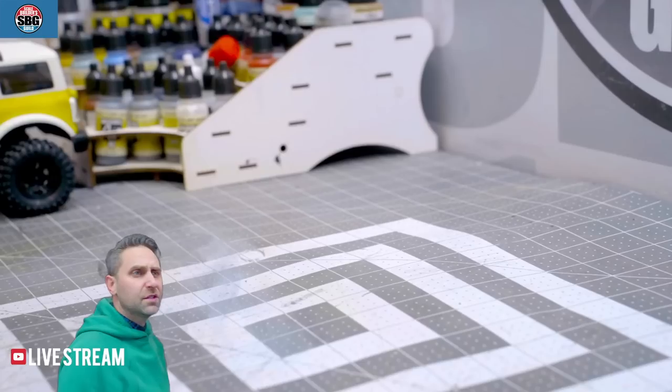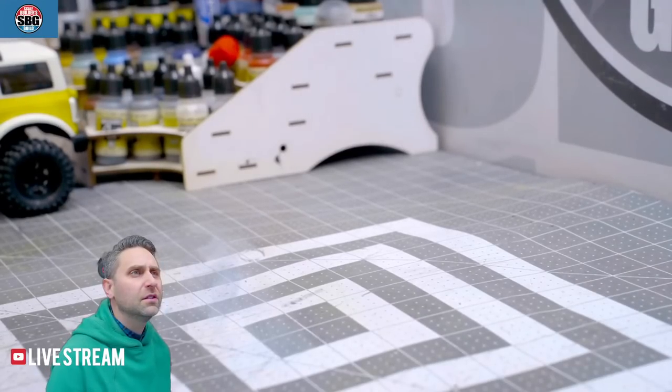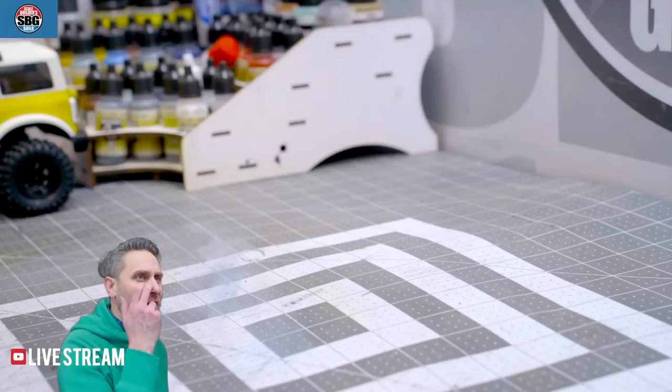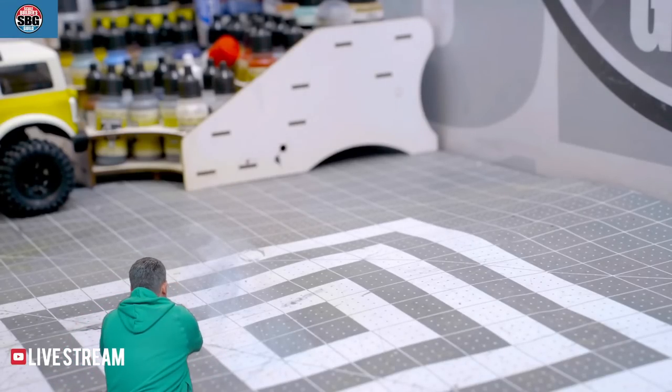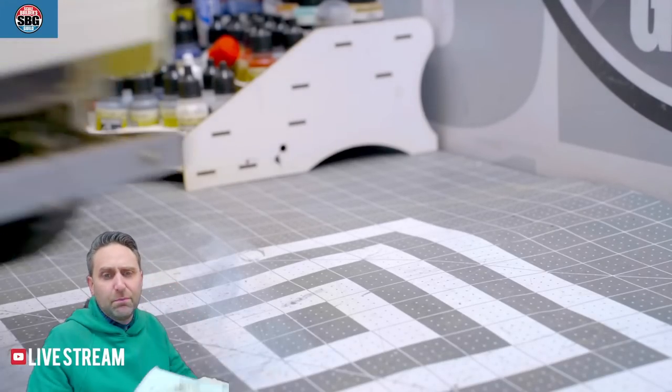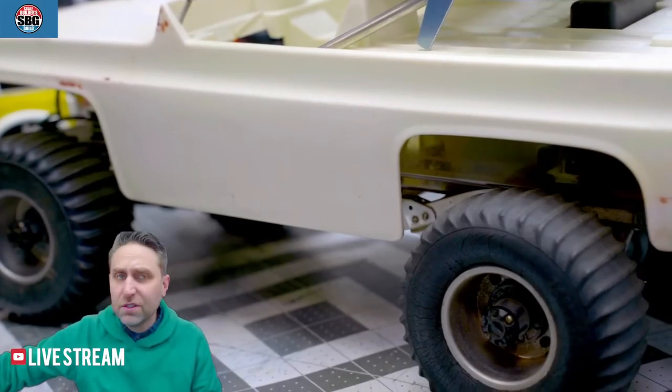Somebody asked, can you show us how the Blazing Blazer hubs work? I can try. I don't know what state this one is in mechanically, so it may not do what we want it to.